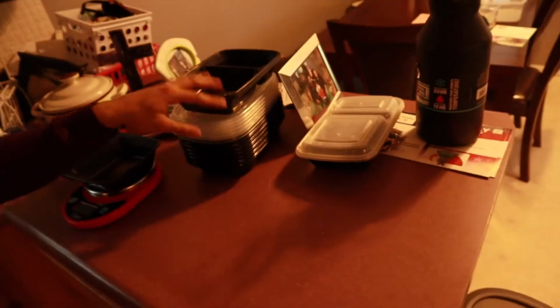Okay, so now we're going to start putting the ground beef into containers. And pretty much what we're going to have here is just 4 ounces of beef, and then we're going to add 2/3 of a cup of peas. So you're going to see me here just start lining them up in containers.